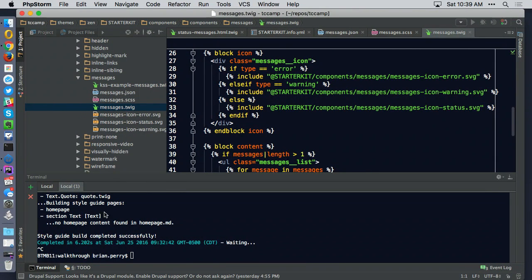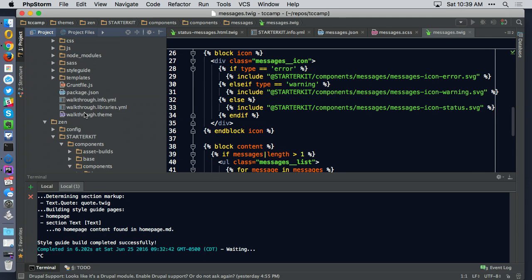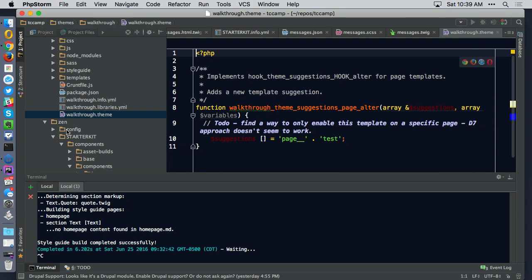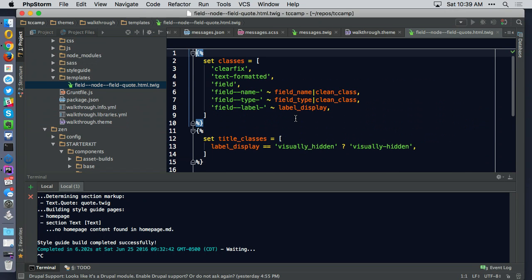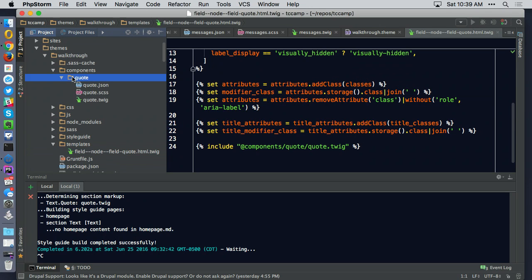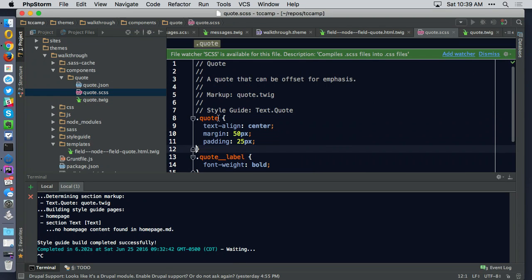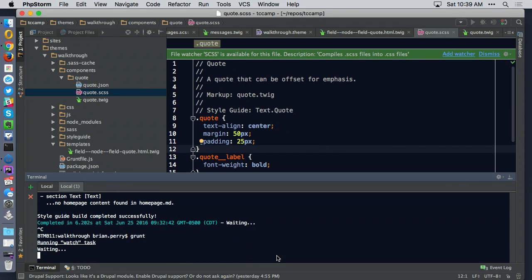Now if we go over to our walkthrough theme, in templates here, it's a similar concept where we're just queuing up things and then including the component for the quote. And in components, we have our quote component, with our Twig template and some Sass. So, sticking with our theme here, we'll get Grunt going again so that it can rebuild this stuff. Let's say we want to add some purple to that component, keeping with our purple theme.